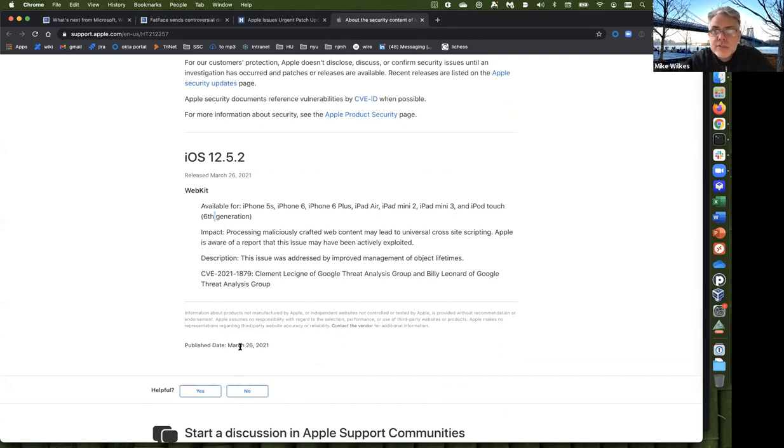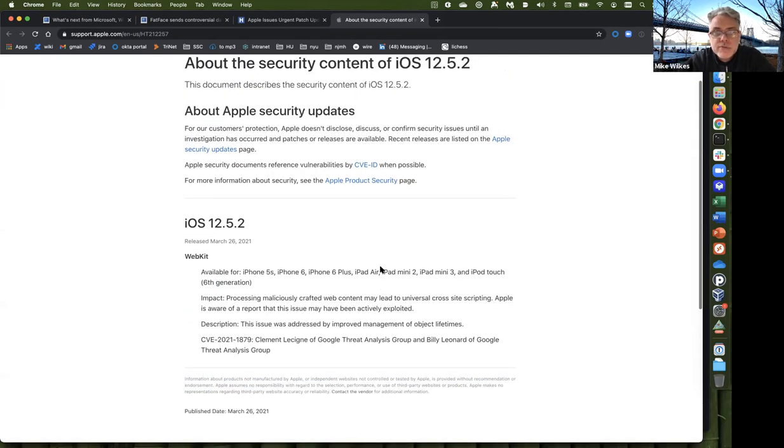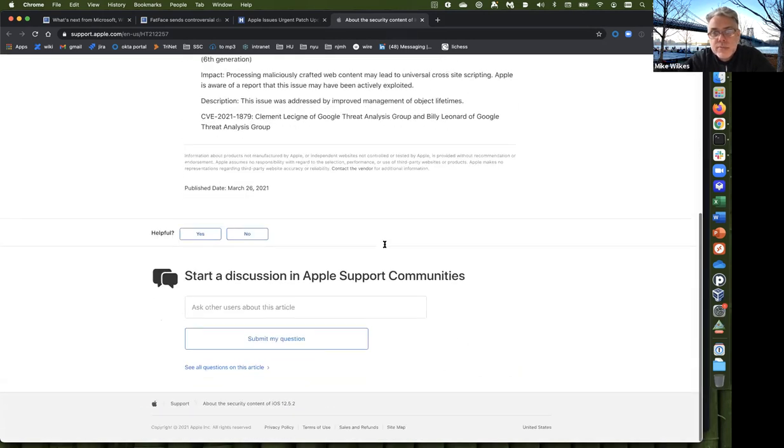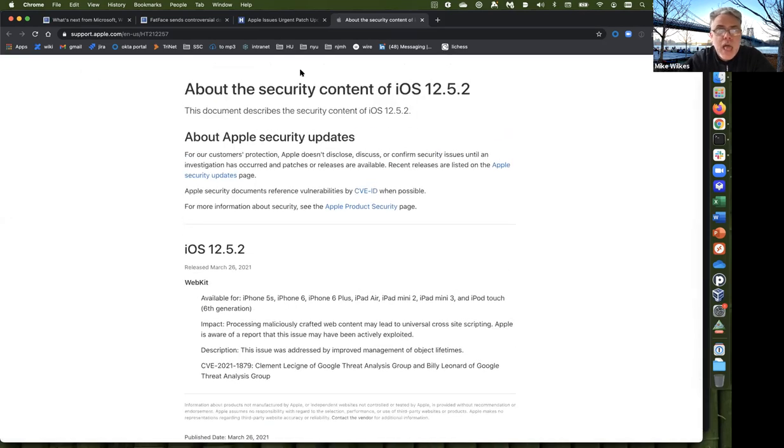It's published on March 26th. Today is the 27th. Information about product, blah, blah, blah. Contact the vendor, blah, blah, blah. Disclaimer, light gray text, you know, a bunch of visual formatting here, lines to separate things. And this is the way I think Apple tries to keep their stuff going, you know, in terms of style and tone. Let's see what else.